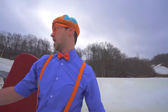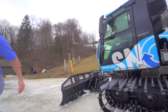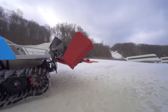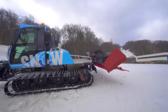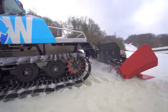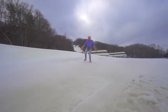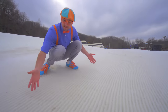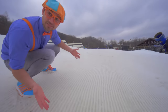Okay, so now we're gonna back it up. And from there, we'll smooth out the snow. Watch! Look at how smooth the snow is. Whoa, this is corduroy. Do you see these lines? Whoa, it makes me wanna lay on it.